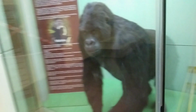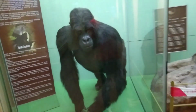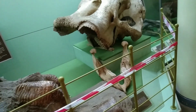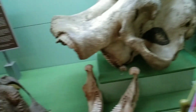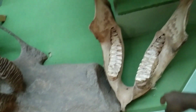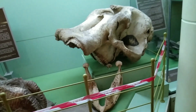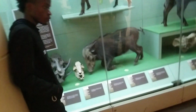Guys, here we have one of the mountain gorillas. You can see how huge it is. And on this side we have a huge skull and a dental formula of an elephant. Oh my god, man, I didn't know this thing has such a huge jaw cavity. What? And it has the ability to feed up to 1 ton of grass. These are the different types of warthogs.